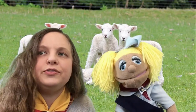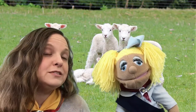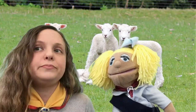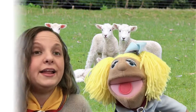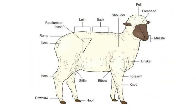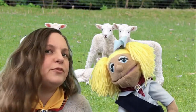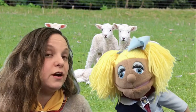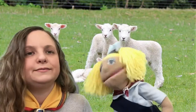Yeah. So we labeled this lamb and all the parts on it, but a shepherd, somebody that takes care of sheep, they might have this drawing, and it has a lot more things that you have to know. That's a lot of parts. It is a lot of parts, and those parts are all important so that when shepherds are talking to a veterinarian or they're talking to other shepherds, everybody knows exactly which part they're talking about. It helps take good care of the sheep. I don't think I can remember all of those parts.